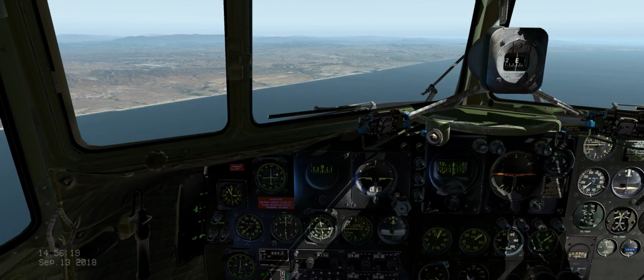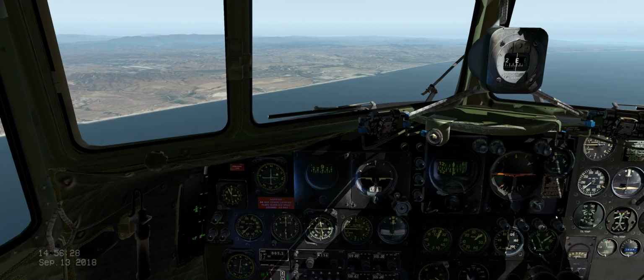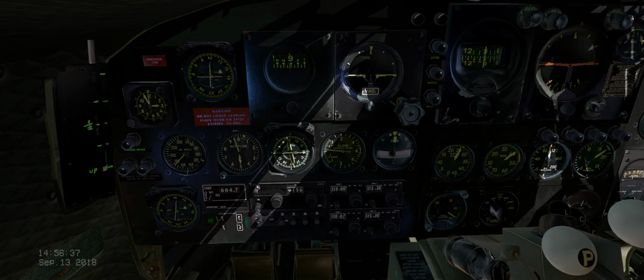Man, that's a little early. I guess this plane's so slow that I was expecting to get the weather at Oceanside, but whatever. Okay. So 2990. That's actually right about there.